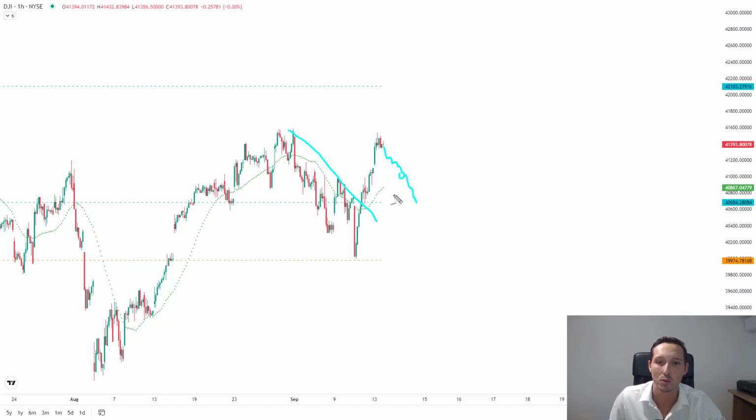40684.28, this is where I'd be stepping in looking for a 1 or 2 day reversal to the upside in the Dow Jones. If for whatever reason, as unexpected as it is, we breach this and come all the way down to the 39974.78, this is the second place next week. I'd be looking for a potential long opportunity in the Dow Jones, whether to cost average this or for an initial position.